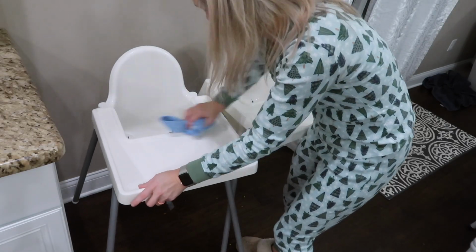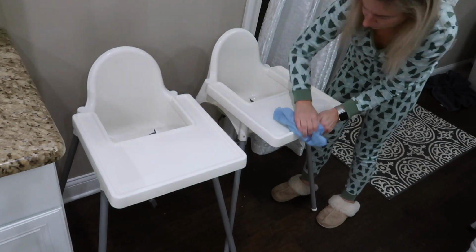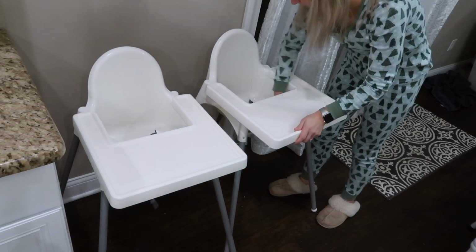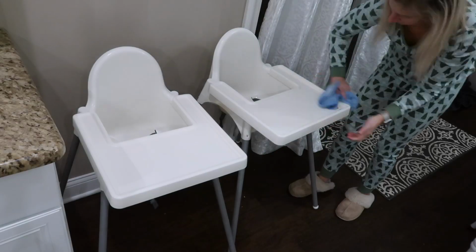But I think the wipes did a really good job so far. I mean, the doors felt cleaner, and it easily got all of the dirt or handprints off of the doors. And obviously did a really good job on the stovetop.